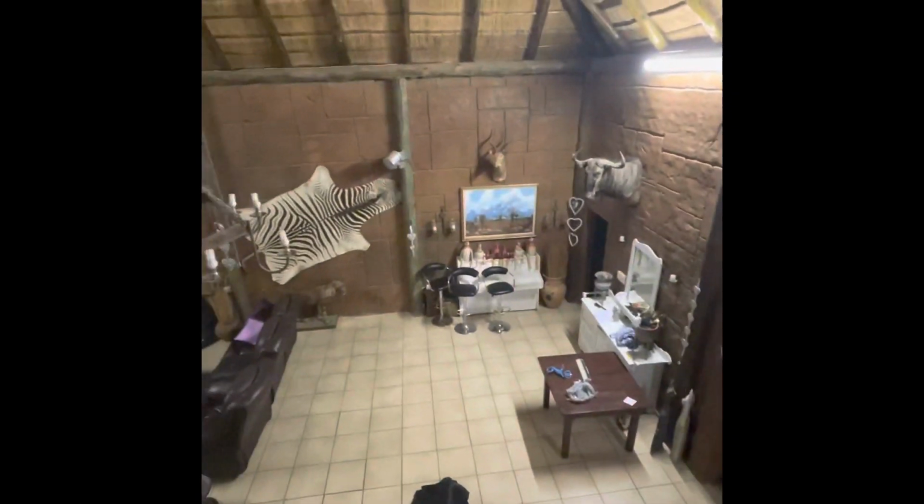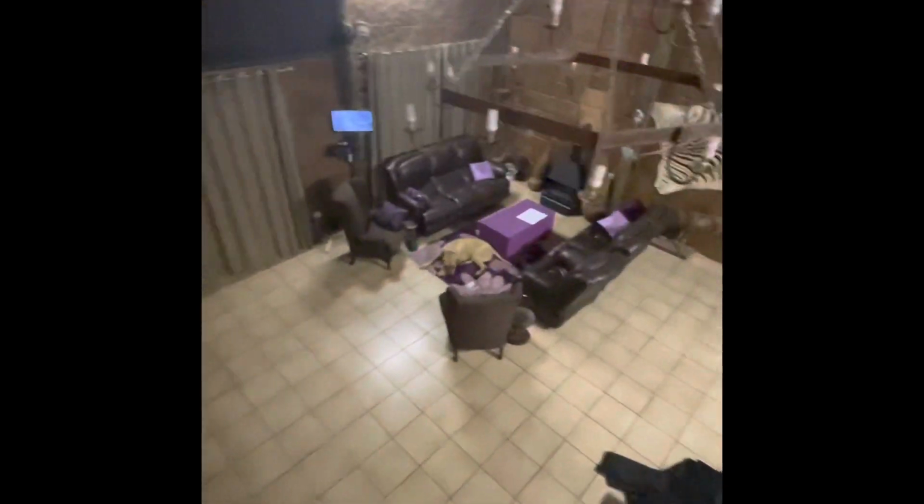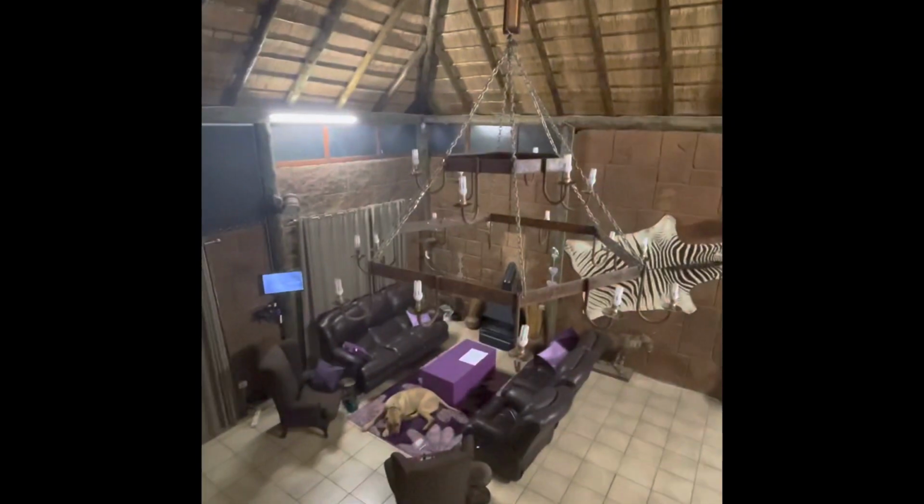So this is the current look of the house before we start to change it. The chandelier will come off above the curtains there. That roof will open up. The brown color on the walls, rock art, will be plastered and painted. That's what we want, a little bit more color inside the house.